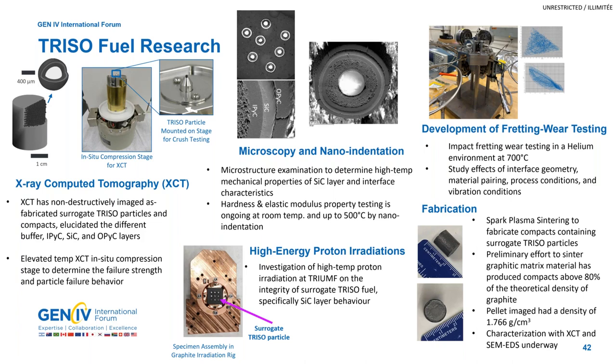The facility can reproduce realistic component interfaces and in-service vibration conditions, including fretting wear testing on the surface of the pellets. And on the bottom here, we've got some activity on SPS being used to assess whether it's a viable method to fabricate right cylinder compacts containing the surrogate TRISO particles.